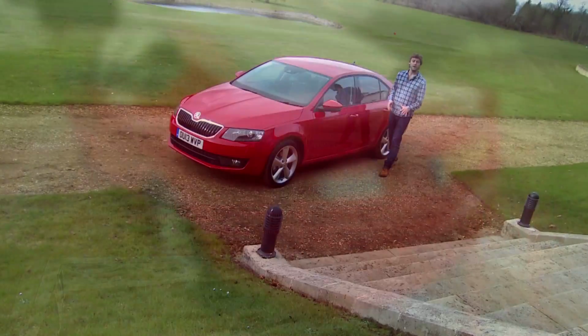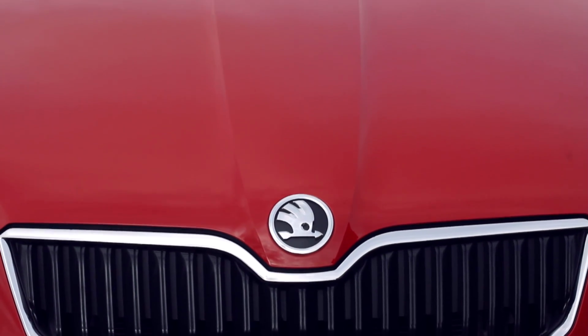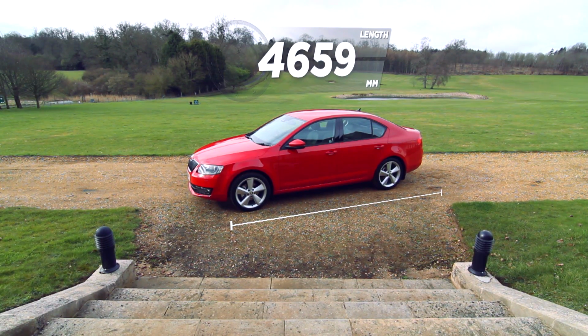Although this third generation Skoda Octavia is based on the same platform as the Volkswagen Golf Mark 7 and Audi A3, it's cheaper than both, and size-wise it is much bigger, to the extent that it's actually more of a rival for cars like the Mazda 6.